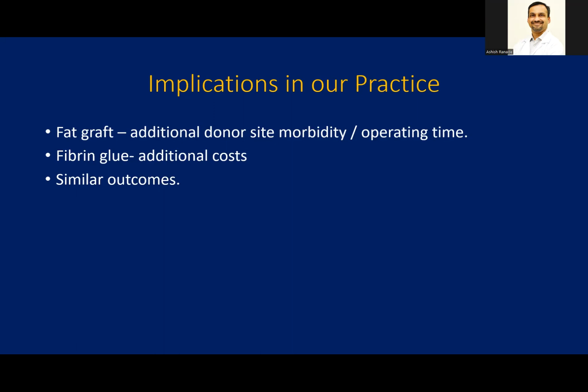Yeah, I think tarsal coalition is not that common. You do not see many tarsal coalitions. So yes, a locally available fat graft could be less costly, so it's a very valid option to use.